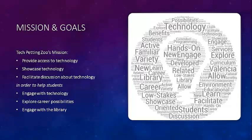So the mission and goals of the Technology Petting Zoo, essentially what we want to do is give students an opportunity to access technology that they may not otherwise have the ability to come in contact with, and to be able to do that in a low-stakes environment. So in other words, instead of having to register for a class where they will have to pay tuition and be graded, this is an opportunity to explore technology in a way that is free and open. They can come to the library and engage with it. So it's open technology in a low-stakes environment.